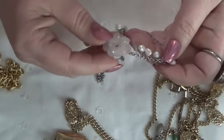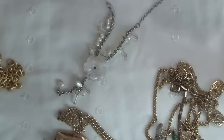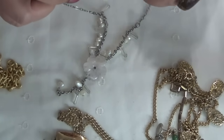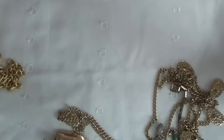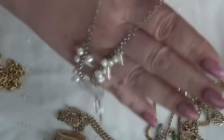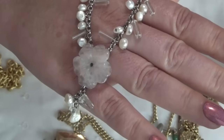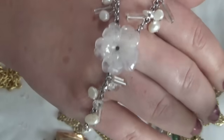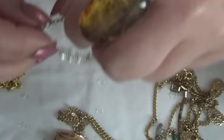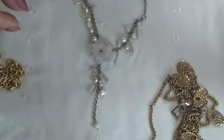It's very nice. Oh, look at this one though. How pretty it is. Pretty, pretty. And very feminine. Okay. A Y necklace. I love this one. We have pearls, real pearls. Like the tubes, the clear crystals, a quartz. And a little dangle here. Isn't this pretty? Right? Yep, I like it.